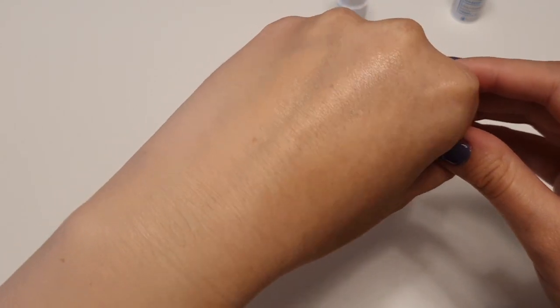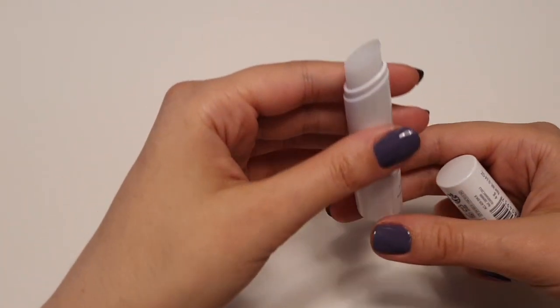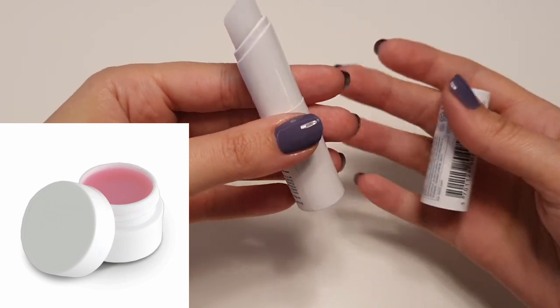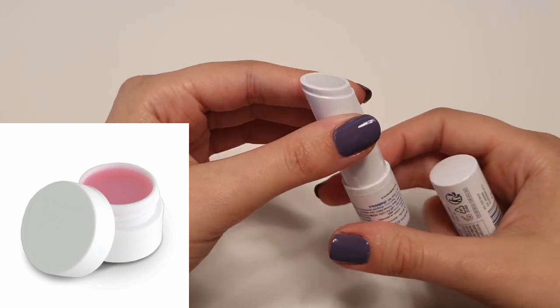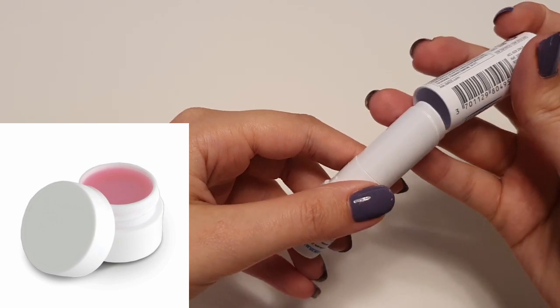I like that it's in a stick form, because when I apply it, I don't have to touch my lips during the day when I'm out or at work without freshly washed hands. I also like this kind of packaging more than lip balms that come out by squeezing.